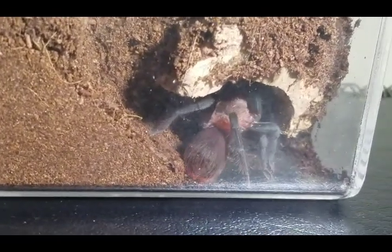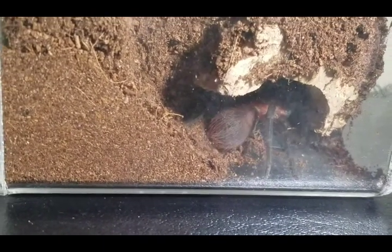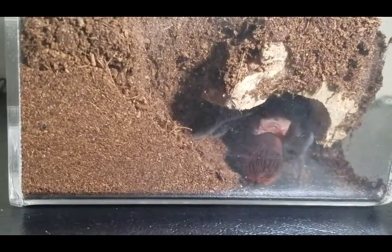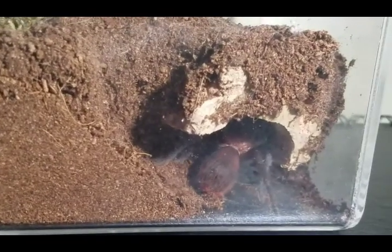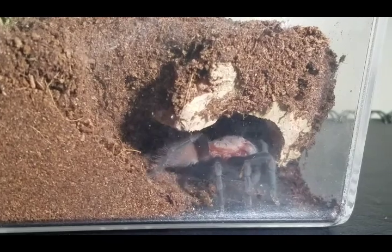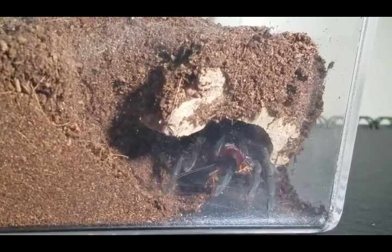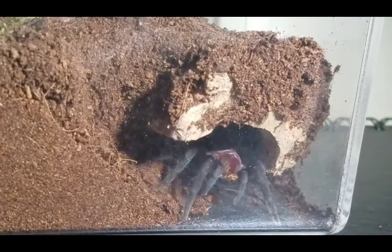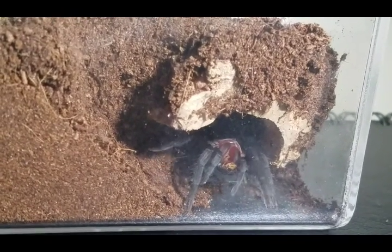I don't know if you can tell, but there's like a dark spot in her abdomen, so I don't know if that's a sign that she's getting ready for pre-molt. So most likely this will be her last feeding. Maybe, we'll see what happens. But yeah, that was way better than we were actually able to see this one this time.